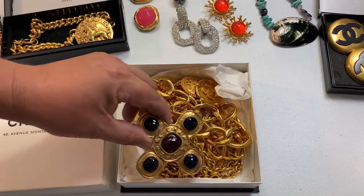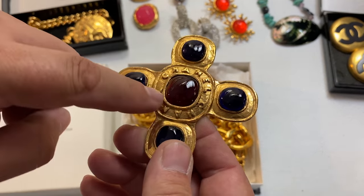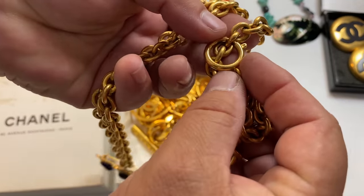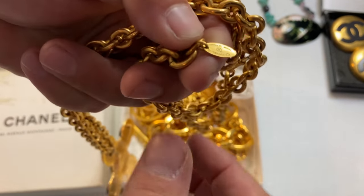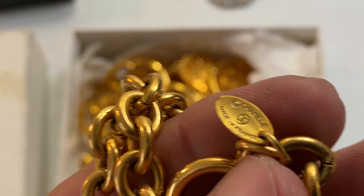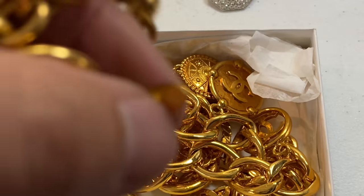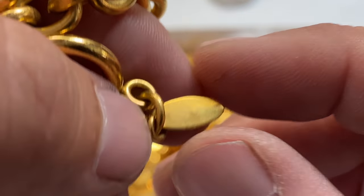This is more really good stuff right here. Chanel. Another necklace. This can't be solid gold. This has got to be gold plated, that's my guess. Okay, this one's got another tag right here though. No numbers on this one. Just Chanel, made in France. No marks on that.